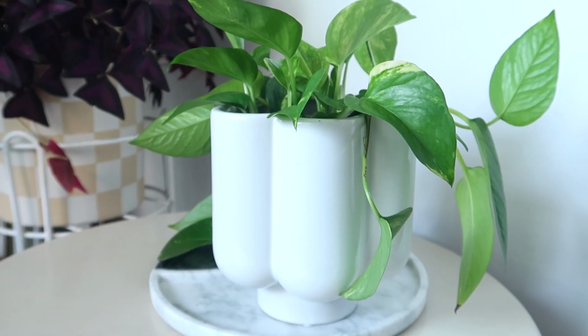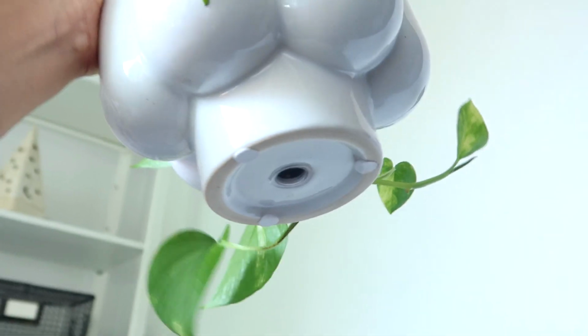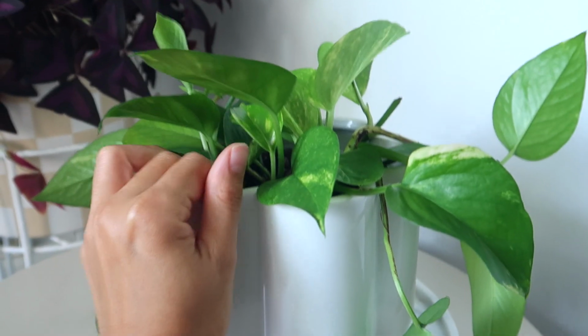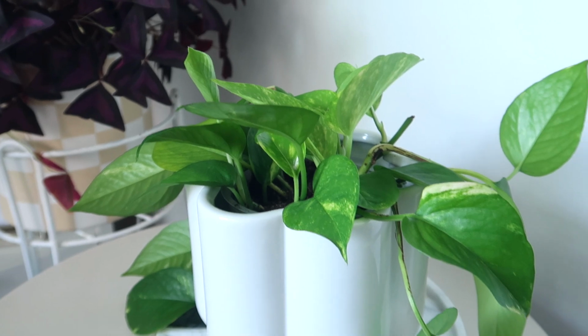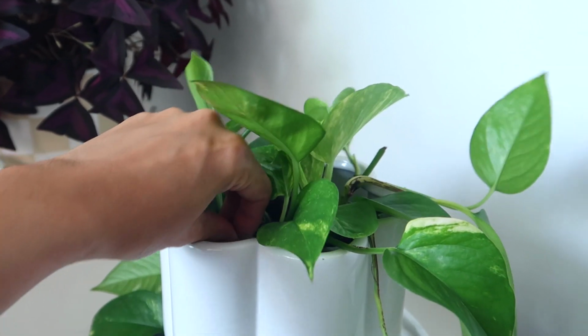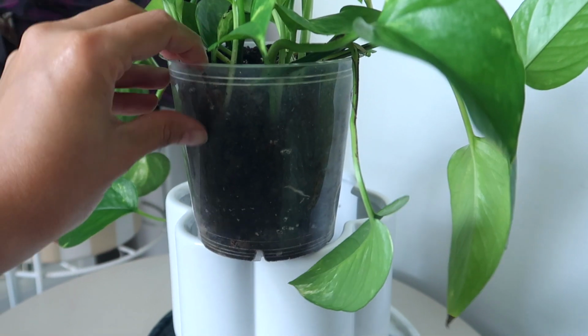This is not a new plant, but it is a new planter, and I purchased it at Winners Home Sense. It comes with a drainage hole. This was, I think, $13, and they had a smaller version. It's really tricky to find these. Once you leave them, they're gone forever. So if you're ever in doubt, buy the planter that you like, because you can always return it, but you can't always find it again if you go.